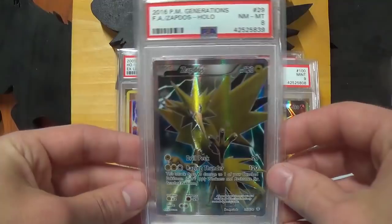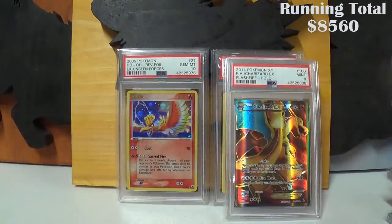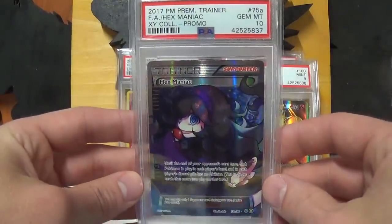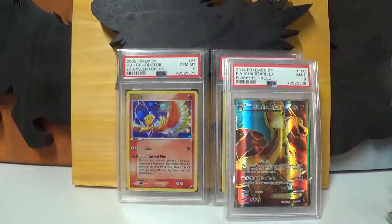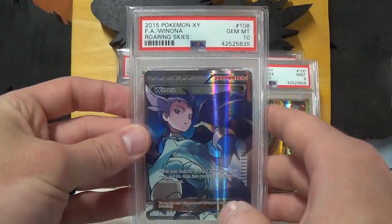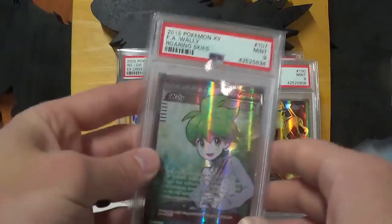A Shadowless Ivysaur with a 10. Looks like we got a Full Art Zapdos with an 8. Delinquent, 8. Got a Hex Maniac with the Gem Mint 10. Got a Full Art Steven with the Gem Mint 10. Winona, also Gem Mint 10. And then Wally with the 9.